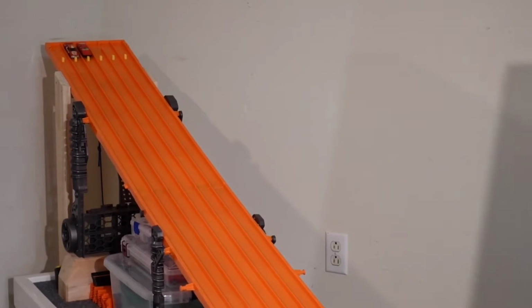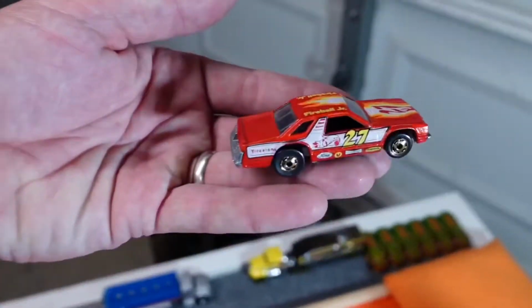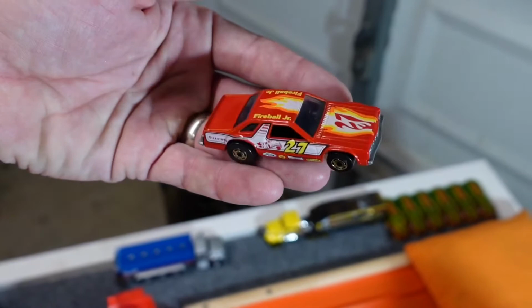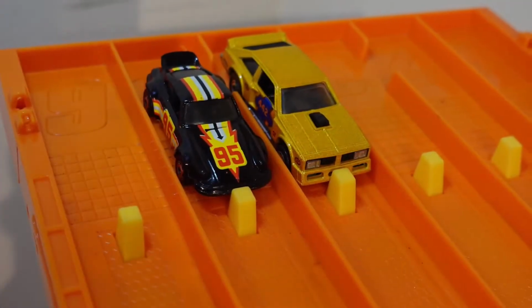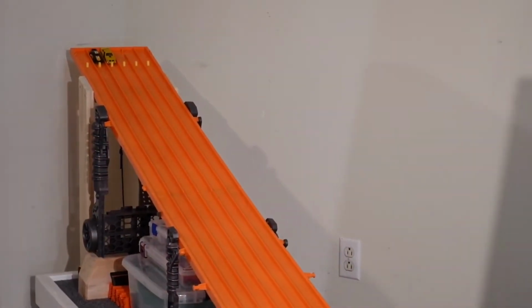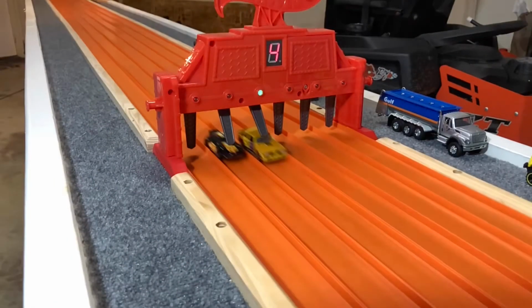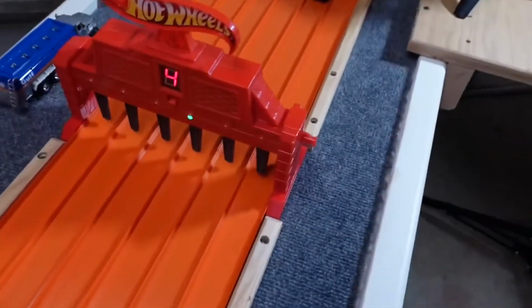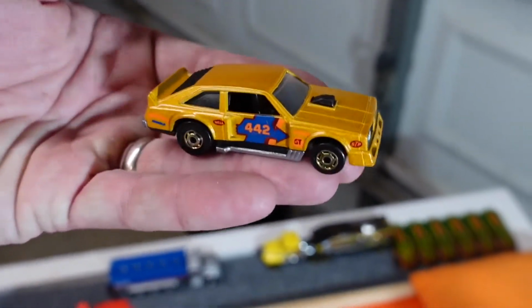On your marks, get set, go! Supra with the jump! Fairmont turned on the afterburners. He was gone. On your marks, get set, go! Good race. 4-4-2 taking that one. 4-4-2 in lane number 5.